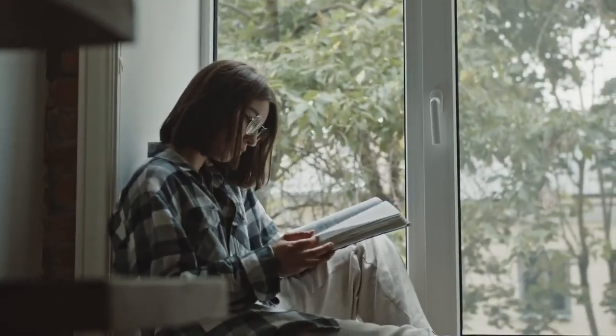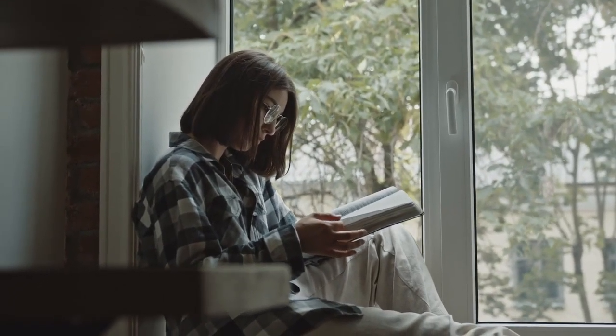Your newly acquired knowledge empowers you to take preventative measures and make informed decisions about your bone health.